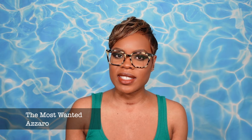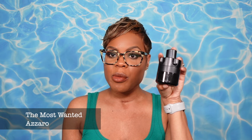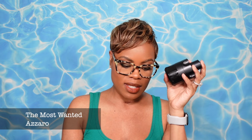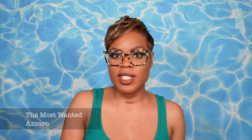So I'm gonna tell you right now, ladies, if you're shopping for a guy and you're checking out the Most Wanted hits, this collection, the Eau de Parfum Intense is absolutely the way to go. The Eau de Toilette is nice, it's cute, but it's not my favorite. This one, Eau de Parfum Intense, big bottle worthy. I love it. So thank you again to Mazaro for sending these over to me.